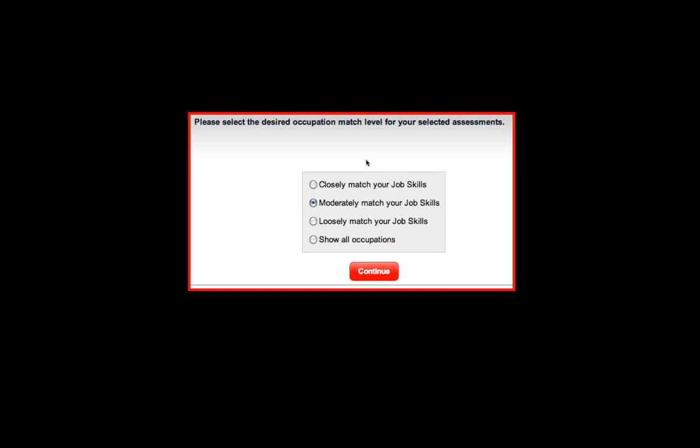Once you were to do that, and if you had registered and you had more skills saved, that's a little tongue twister, you can select the desired occupation match level for your selected assessment. So if you want to closely match your job skills, moderately match, loosely, or show all occupations, you can select either one, and then you can find more jobs that are available based on the job skills that you have once saved about your work history and your experience.